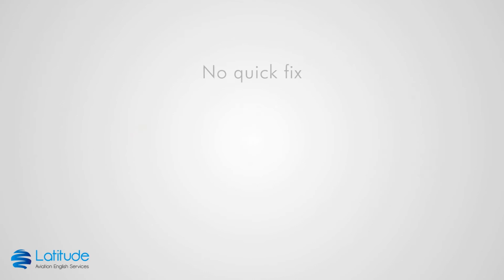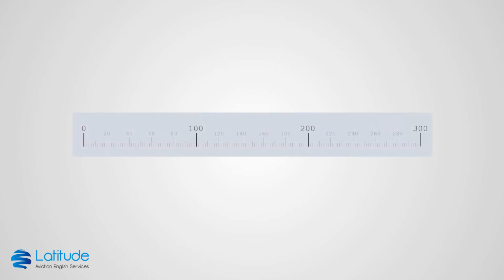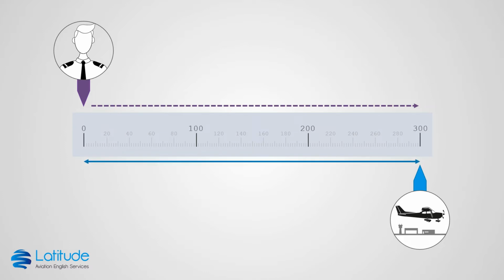There is no quick fix to weak English. Language takes a long time to learn. Language training programs are typically counted in hundreds of hours, and students with lower levels of English may need weeks of full-time language training before they are ready for flight school. For this reason, the best time to deal with language is long before a student begins flight training, to allow sufficient time for students to prepare. The starting point is appropriate language assessment.